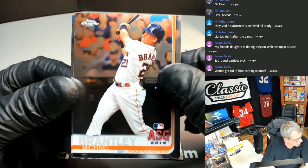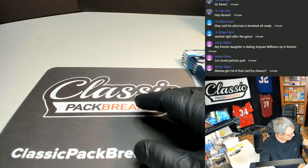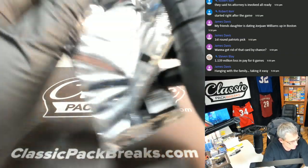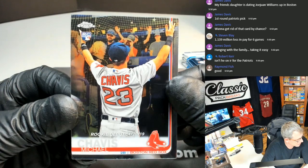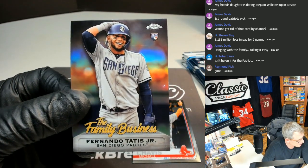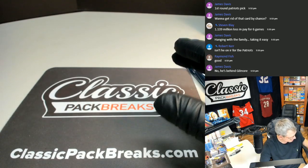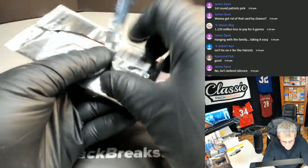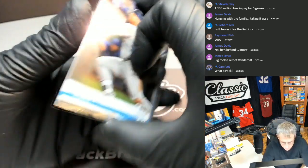The base, Jawan. Trevor Story, Sean Anderson. You never know, we may hit a short print. Get a little short print of them out here. Chavis debut, Yastrzemski base, Riley base, and Tatis family business. Does he play, though? I mean, he's probably in there when they have multiple DBs out there or something.